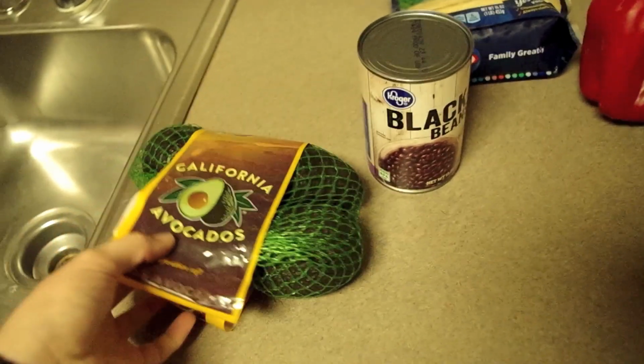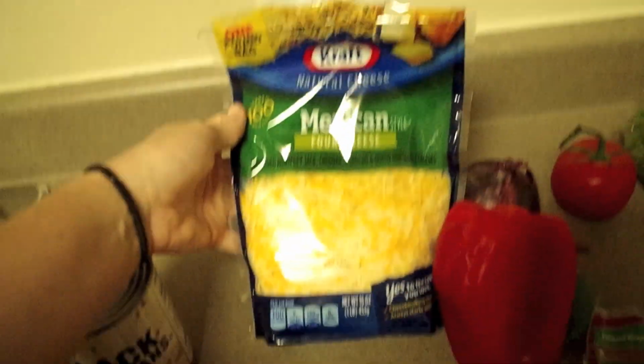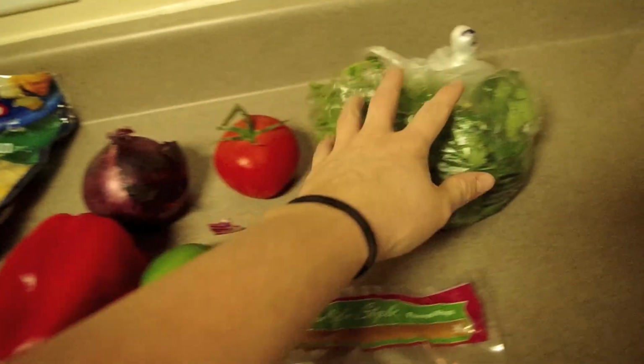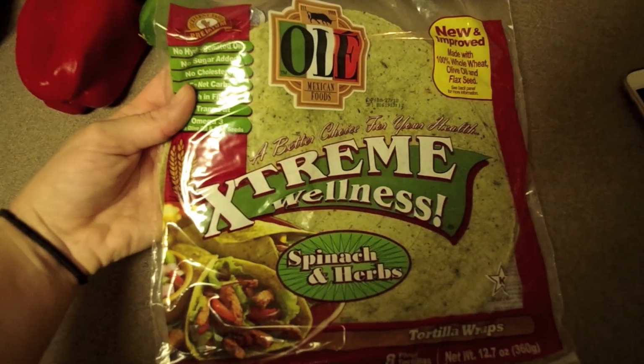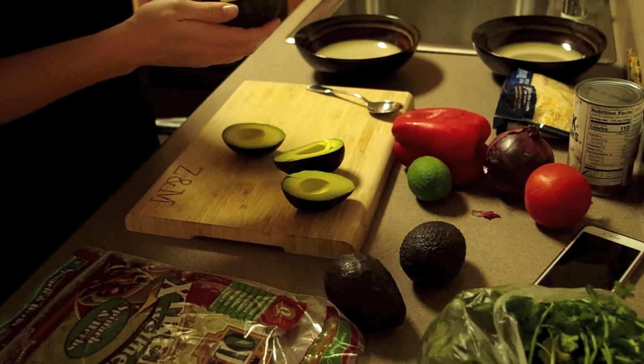So the last thing I cooked this day was dinner. I had some avocados, black beans, shredded Mexican cheese, a bell pepper, onion, lime, tomato, fresh cilantro, and then these green spinach and herb tortillas to make some vegetable quesadillas.